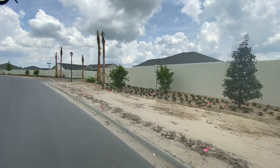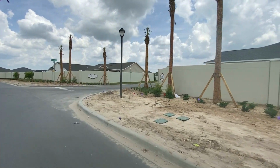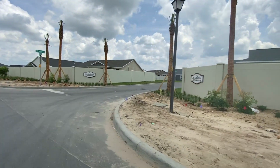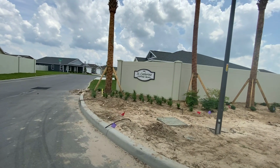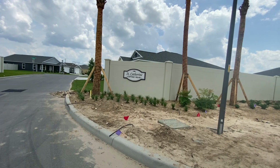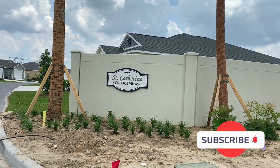Hey everybody, we're out cruising around on a Sunday afternoon. Found a new area of cottage villas opened up in St. Catherine, and we thought we'd take you for a little tour.